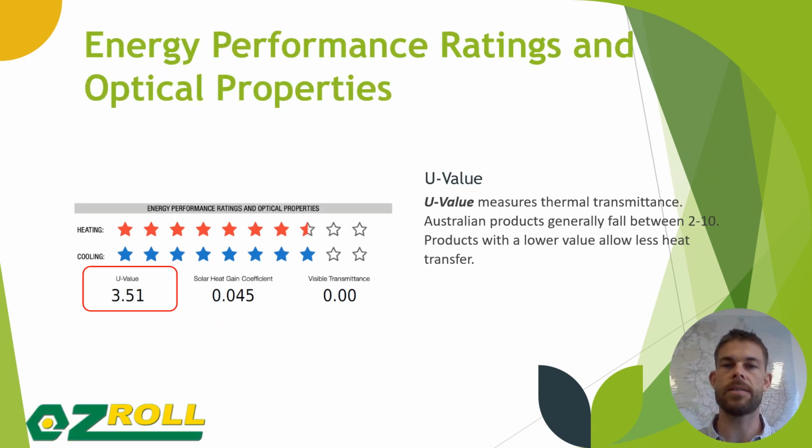And beneath the coloured stars on each certificate, you see 3 fixed values. These values come directly from the testing done in the US, and they can be really useful to understand, particularly when helping guide a consumer through their purchase decisions. The first of these is the U value, which is a scale that measures thermal transmittance, which effectively means how much heat can get through. How much heat do you want to keep out during summer? How much heat do you want to keep in during winter? Now, most Aussie products will fall somewhere between 2 and 10. And you can see in this example, we're at 3.51, which is a very strong result. And none of the Ozroll products are above 4.